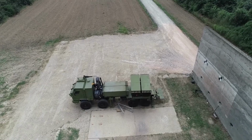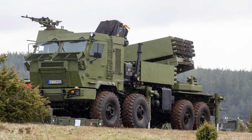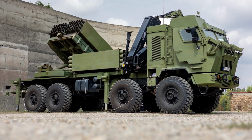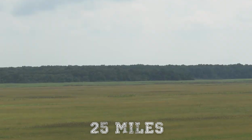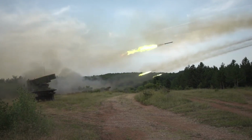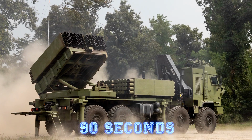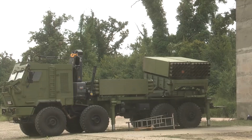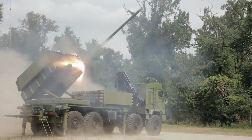The MLRS is capable of carrying two spare 122 mm launch pods. The system is loaded or unloaded by a hoisting device installed on the platform. It also has an option to use disposable launch tubes. The maximum firing range of the 122 mm rockets is 25 miles or 40 kilometers, while 267 mm rockets can engage targets at a maximum range of 43 miles or 70 kilometers. The system requires 90 seconds to prepare for firing and moves away from the point of firing within 90 seconds. It can conduct burst fire with variable time intervals between 0.8 seconds and 4 seconds.